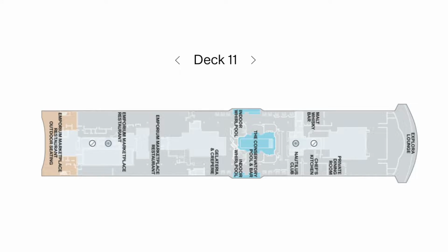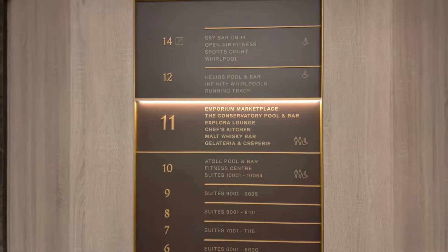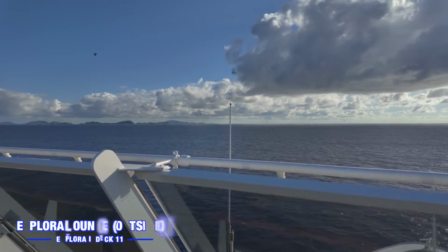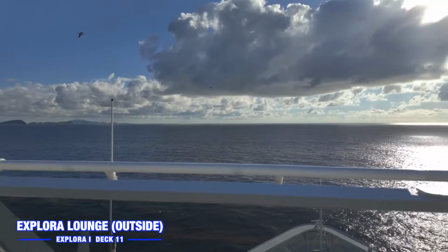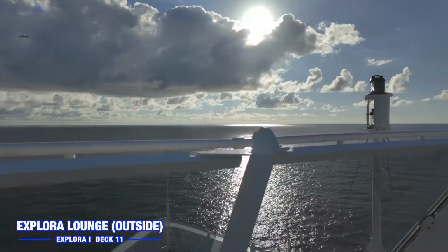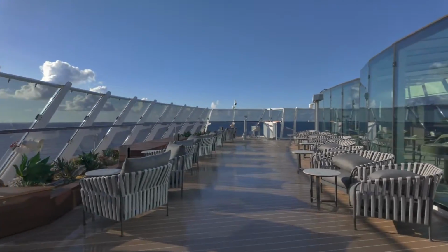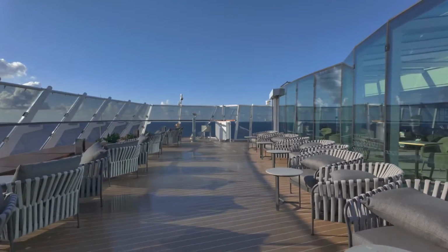Deck 11 is a deck that you will potentially spend lots of time on, as it has the Explorer Lounge at the very front of the ship. This lounge has an outdoor seating area, and directly behind that is the interior portion of the lounge with lots of seating, a piano used to entertain you in the evenings, and of course the Explorer Lounge bar.